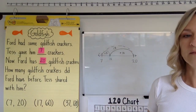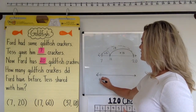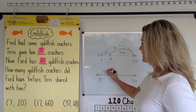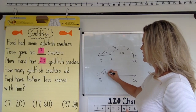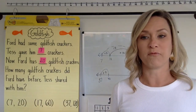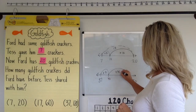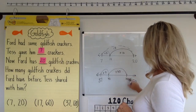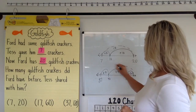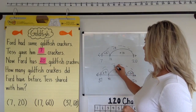They would do the same thing with the largest number set from 37 to 120. They would hop, more than likely, hop 3 more to get to 40. And then they'll probably hop from 40 to 40 plus 60 to make 100. And then 100 to 120, they would add 20 more. And the answer again is in the hops. 60 plus 20 is 80, plus 3 more is 83.